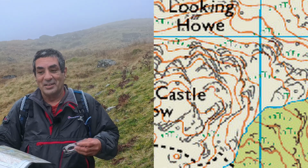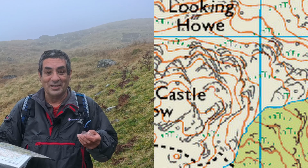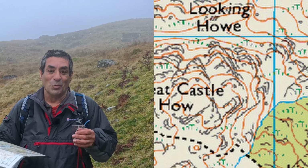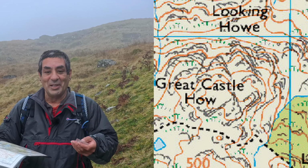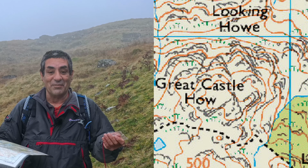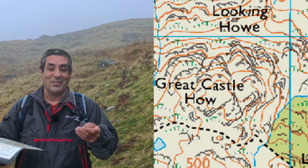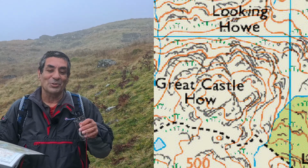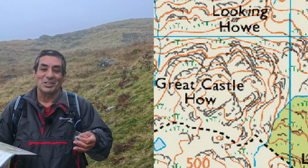But this is where knowing how to use your compass becomes essential. Look where I am. I want to head from here towards Great Castle Howe, which the map tells me is only 250 meters away, but I can't see it. So I'm going to have to follow a bearing of 270 for 250 meters. Now, I've already mentioned the importance of learning to use your compass and trusting it.